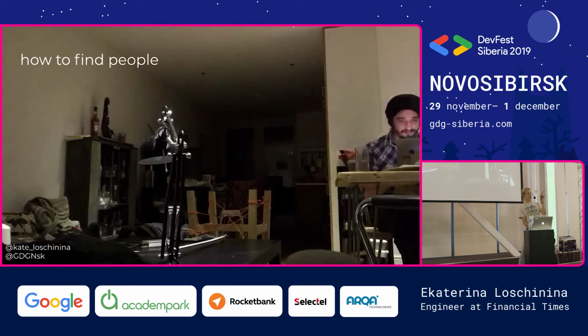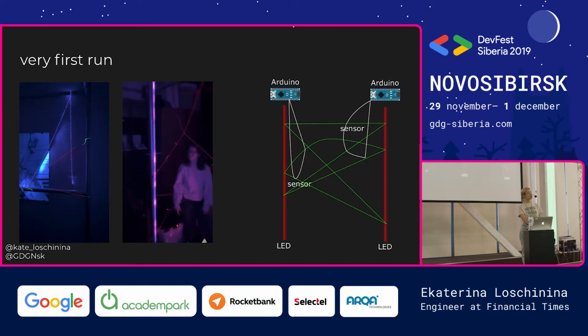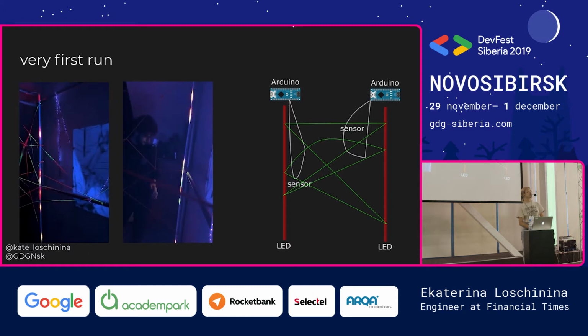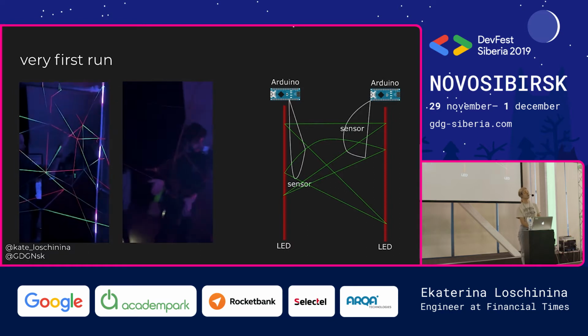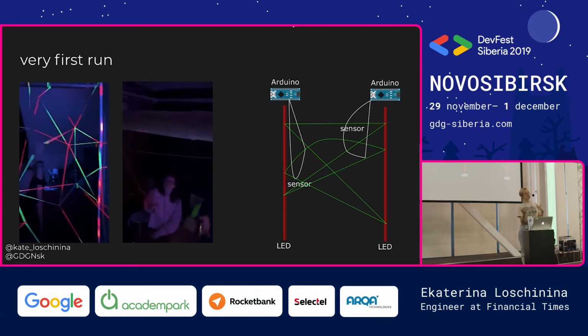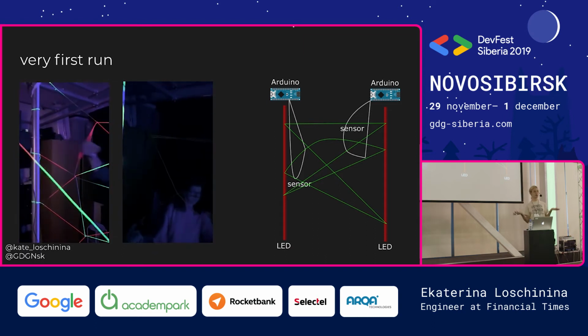By the way, this chair in the middle, this is the very first version of the installation. Yes, so I guess just being inventive is the key. So after the team, we decided to do a first very simple test run. Is it going to work? We created this very simple version for one of our parties at our house. Yeah, this is the room of my flatmate. That was really just sensors sending something to Arduino sending something to LEDs, no Raspberry Pi involved.